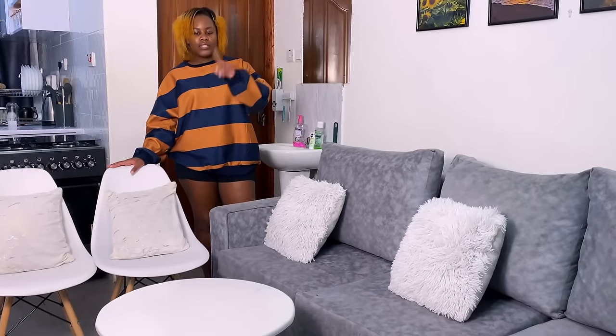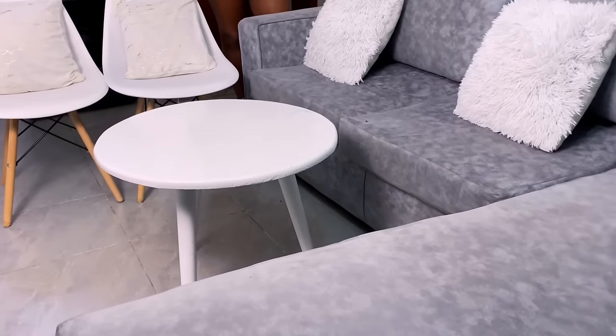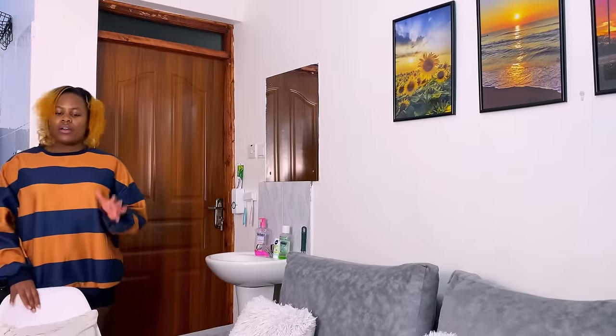Yeah, then this one here is my coffee table that I got from a local fundi in Kasarani. I love white. I don't know how much to say about this table. I'll change it.